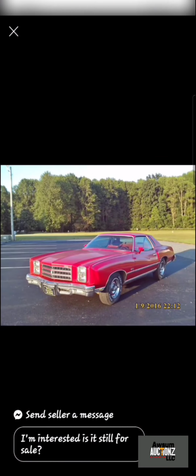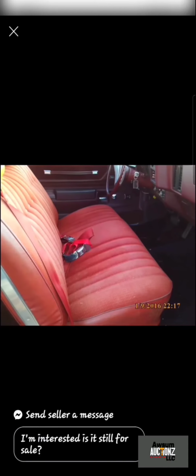Right here we have a beautiful classic 76 Monte Carlo. That thing is pristine right there.